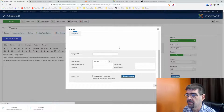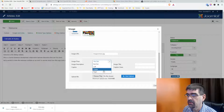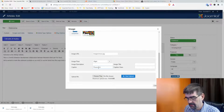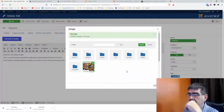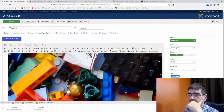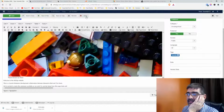Good. There's the image that we want. We're going to put it to the right. And I would just leave that for, so please excuse our mess. All right. And yeah, this is pretty limited because there's no way to resize it. Anyways, we will insert it. Wow. All right, let's do this here. Okay. Let's save and close that.